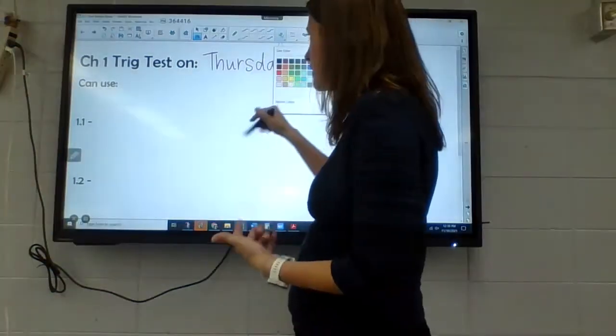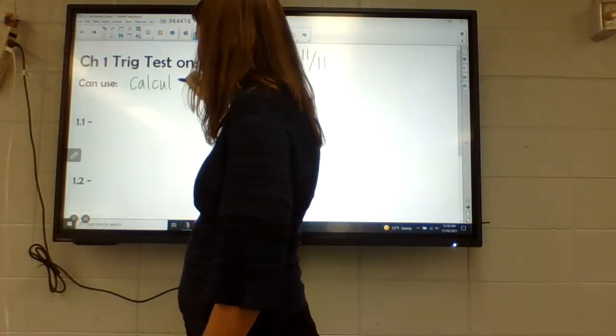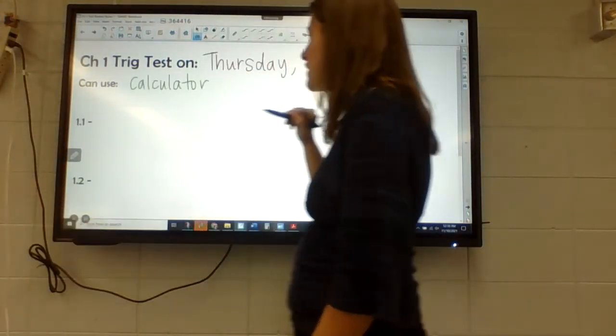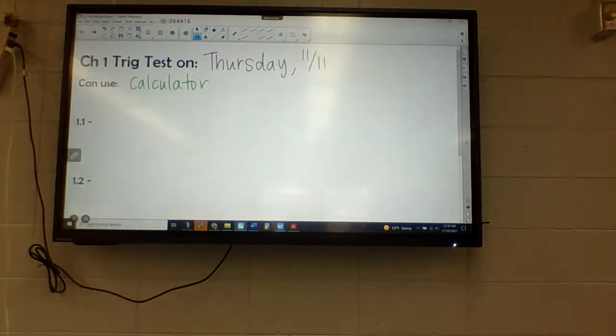So for the test though, you can use a calculator. You should use a calculator. You need to bring one. I do have some on my desk, but understand that the ones on my desk are only as many as I have. You cannot share one.